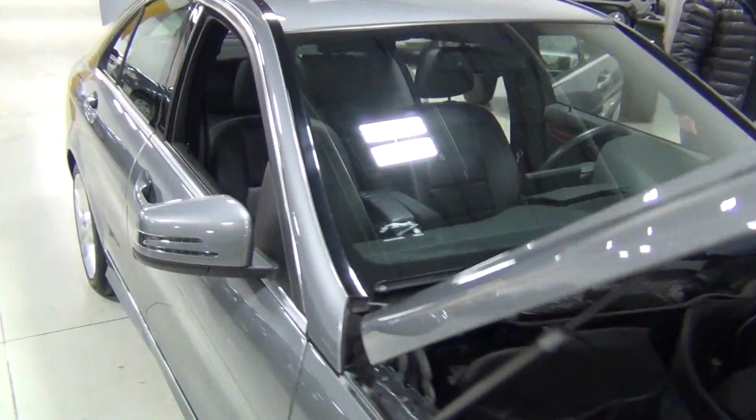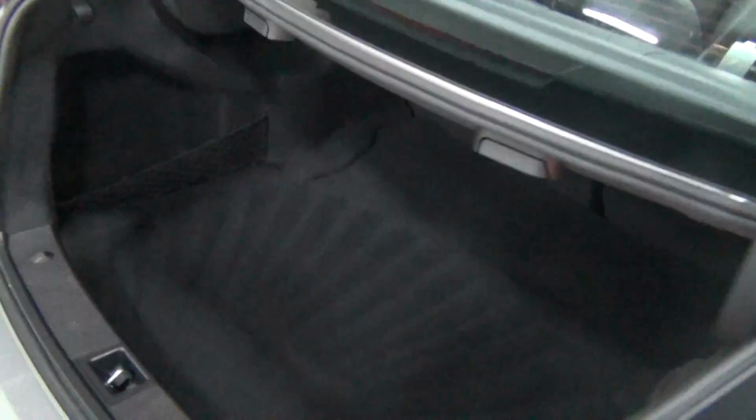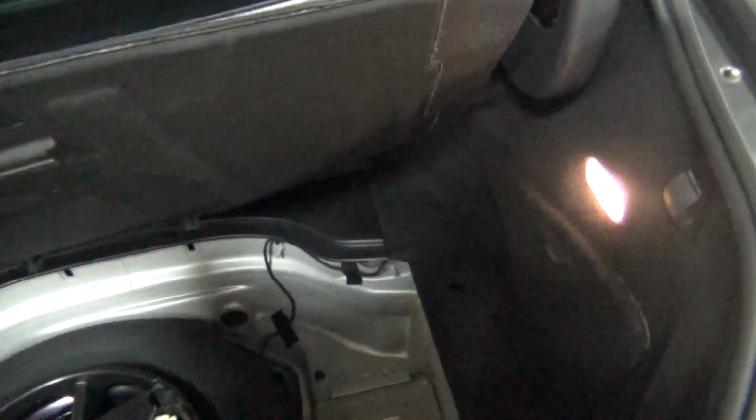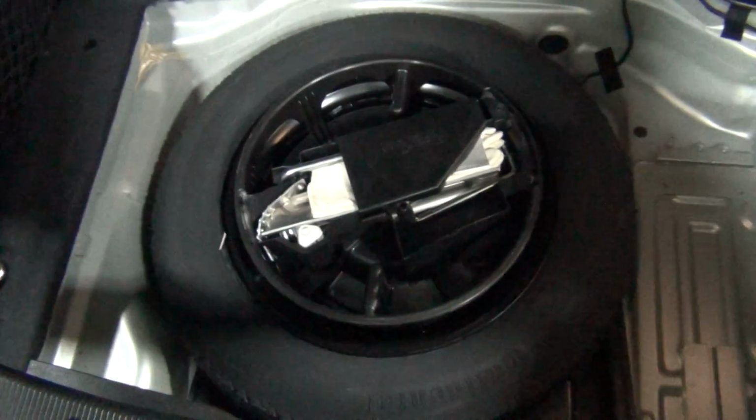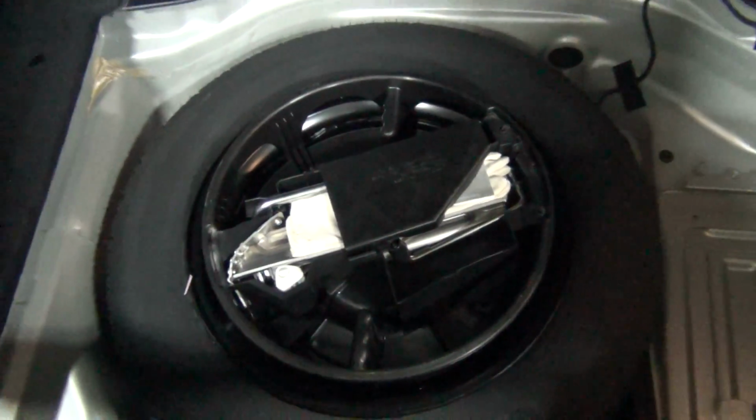Okay, now I'll go to the trunk of the vehicle. But as you can tell, very, very clean back here. There's a spare tire. Everything is where it should be. It even has those gloves down there. I love the Germans. They're just so exacting. Just look how clean everything is, though. Sorry, I'm out of focus. Very, very nice.